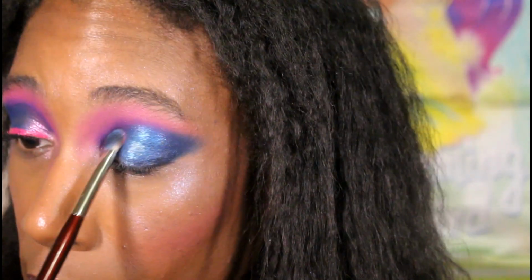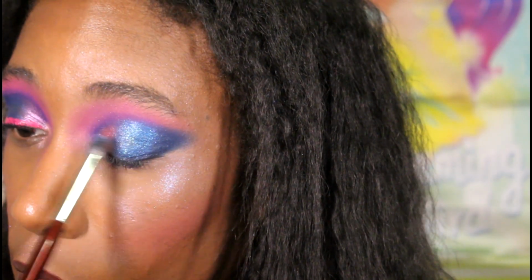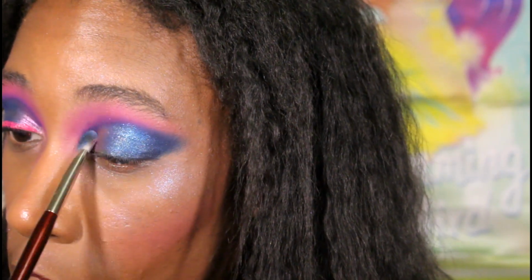I'm just gonna take that pink and start putting these together. Kind of pairing and transitioning the shades, if you will. Like so.